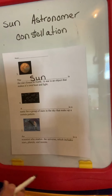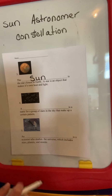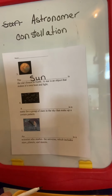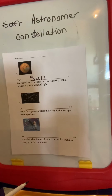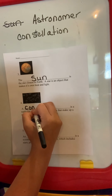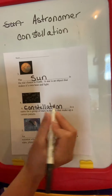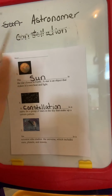If you really peek in there, in that little picture, you'll be able to see some stars that make up pictures. What did we say? A blank is a name for a group of stars in the sky that make up a certain pattern. All right, we've got 2 left. So astronomer or constellation? Constellation, right? Really big words, so you're gonna wanna write as neat as you can and squeeze it in there. Of course, you may be doing the matching, so you're drawing a line. Constellation. There we go.